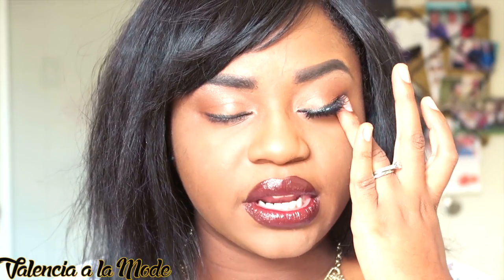In a lot of the pictures, her lipstick looks brown, and in some of them with editing it looks like a burgundy color, and that's exactly what this one does. This color was made for this look.